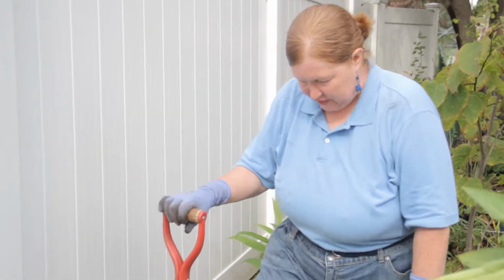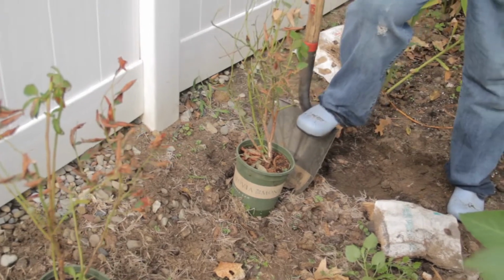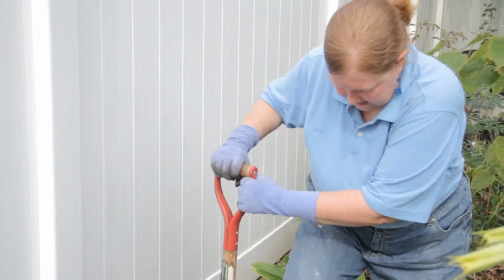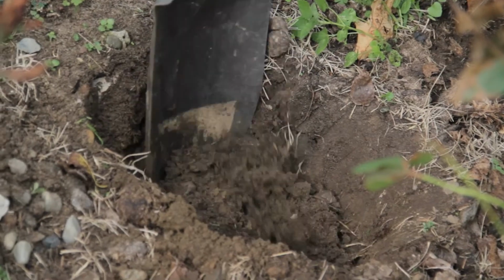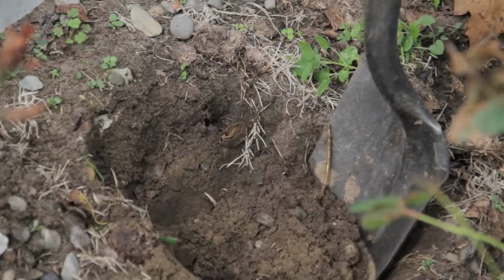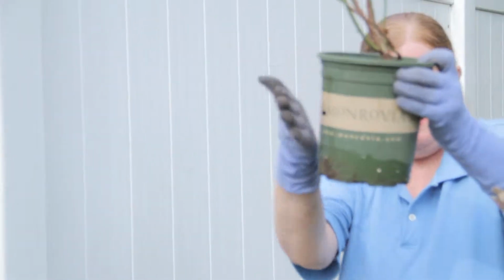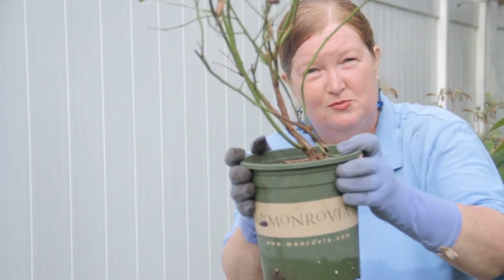So the first thing that we do, now that we have them both sited, is we start to dig a hole. And we want to make sure that we dig a hole at least twice as wide as the plant that we're going to be planting, and a little bit deeper than the pot is. Also, as you're digging, make sure that the hole is not shaped like a bowl, but more shaped like the pot. Your hole should be shaped straight down, not curved in, so that you have plenty of room for the roots to spread.